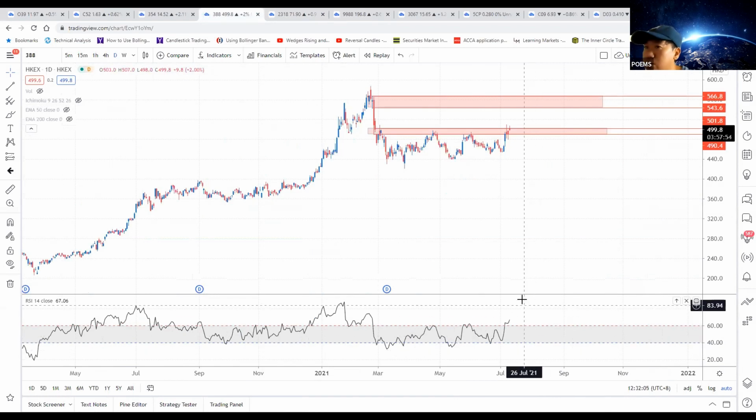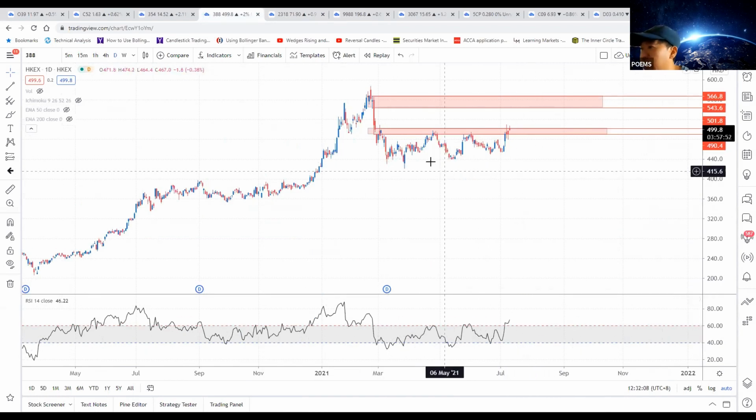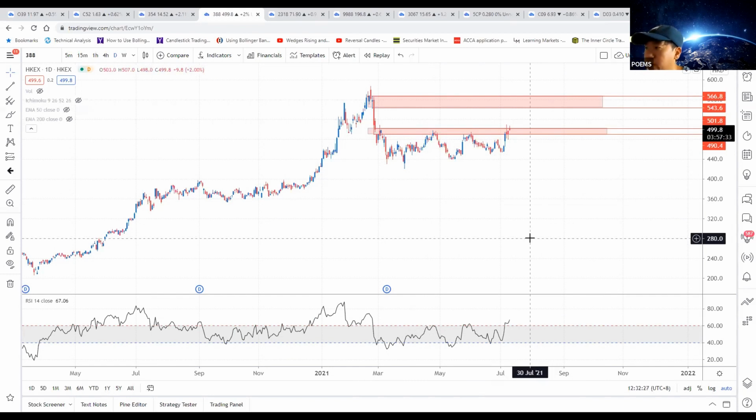So for Hong Kong Stock Exchange, the inverted head and shoulders was considered failed after it broke off this resistance zone at 490 to 501.8. However, I think multiple testing is likely to weaken this resistance zone. So for the mid-term to long-term target, I'm seeing 543 to 566.8. But expect some form of correction down to 470 to 463.4 before embarking on a buy to target the upside.